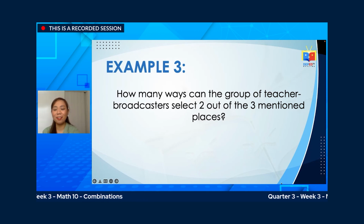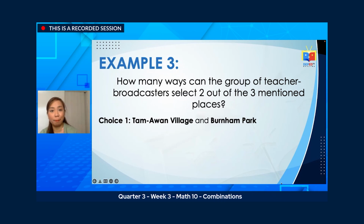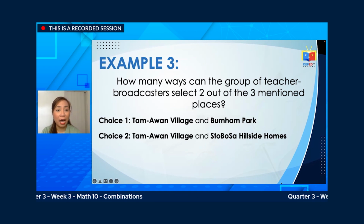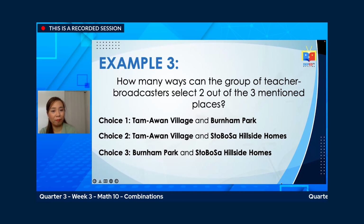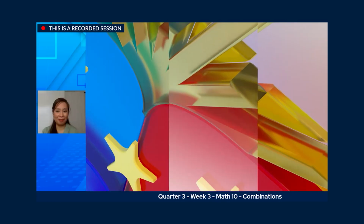Let's see the answer. For our choice 1, they could actually choose Tamawan Village and Burnham Park. Choice 2 would be Tamawan Village and Estobosa Hillside Homes. Or it could be choice 3, Burnham Park and Estobosa Hillside Homes. As you can see, we were able to enumerate all the possible outcomes.